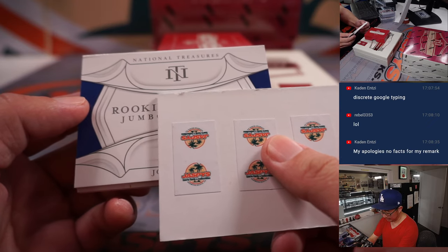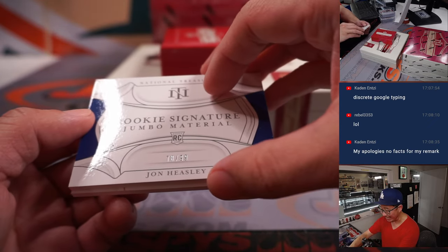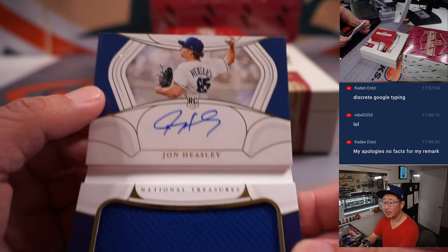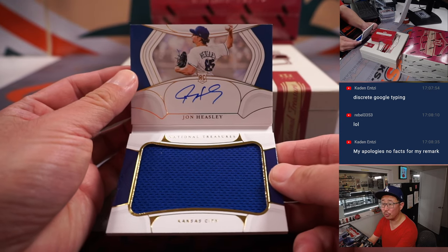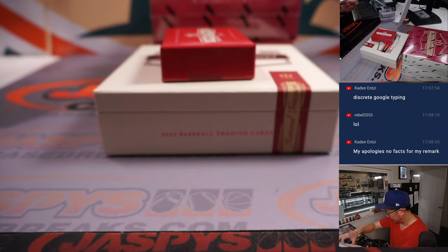Book is Rookie Signature Jumbo Material 78/99, John Hazley. There's his autograph, piece of his jersey right there. That'll go to the Royals. That's going to go to Howard in Kansas City.